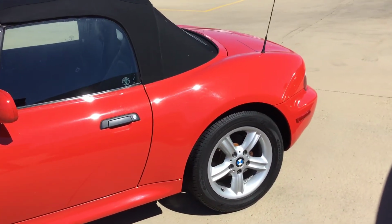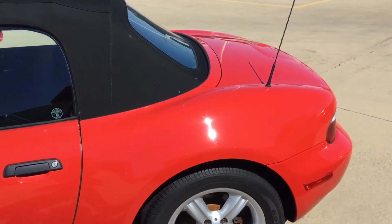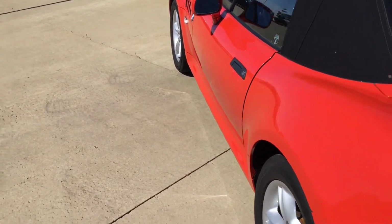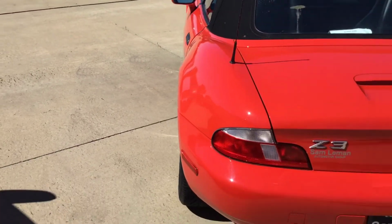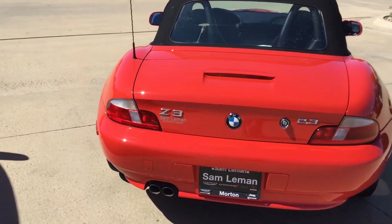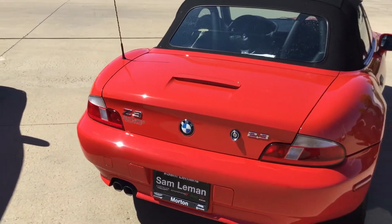Mileage is just silly low. A couple little flaws in the roof. Not really a flaw, but like a stain, and I'll show those to you. Mostly because the roof's been down forever. Can't really blame it that way. Z3, that's a hot rod.